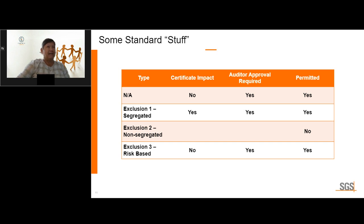You can't exclude production lines that are in the middle of lines that are part of your certification because of the risk inherent in that exclusion. So we just don't permit that.